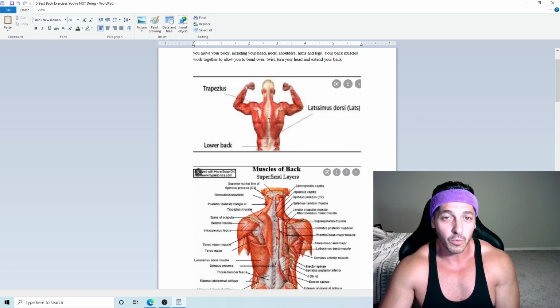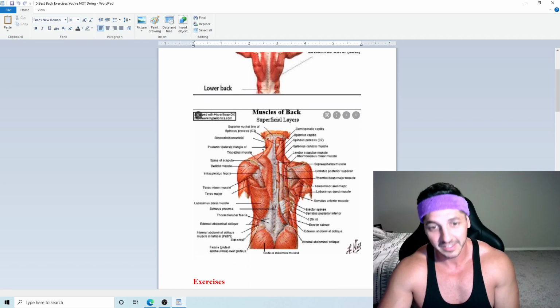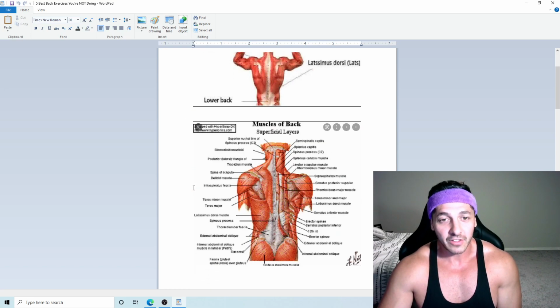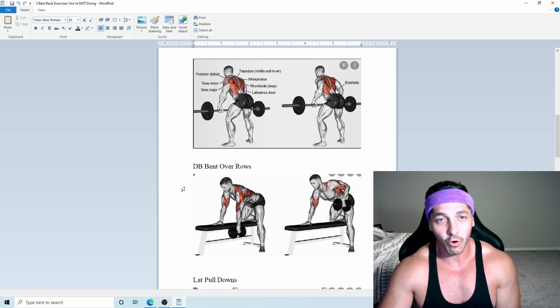But in this video, we're just going to be focusing on what us bros call the back, which is the traps, the lats, and the lower back. This is for you science guys out there. Alright, so the first exercise is bent over rows.